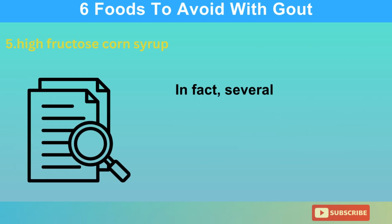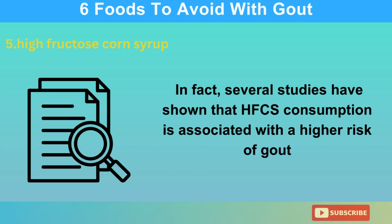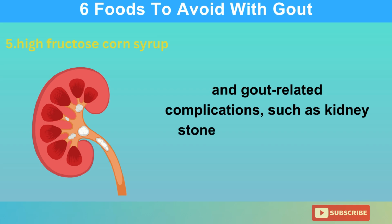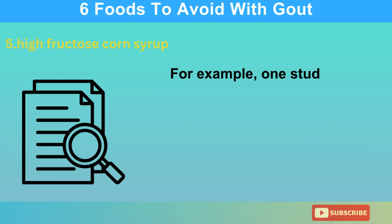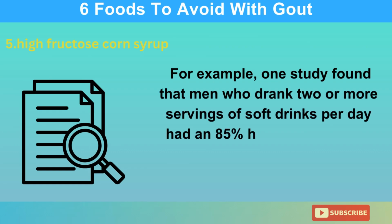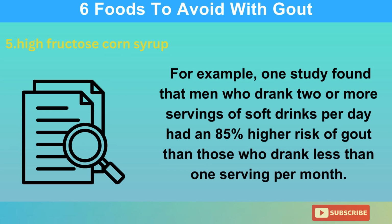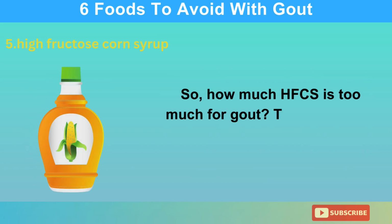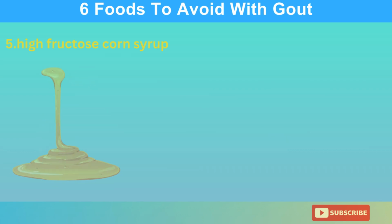In fact, several studies have shown that HFCS consumption is associated with a higher risk of gout and gout-related complications, such as kidney stones and chronic kidney disease. For example, one study found that men who drank 2 or more servings of soft drinks per day had an 85% higher risk of gout than those who drank less than 1 serving per month. So, how much HFCS is too much for gout? The answer is, any amount is too much.